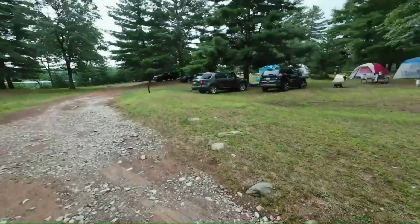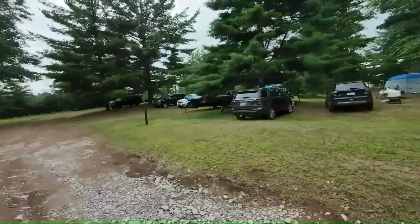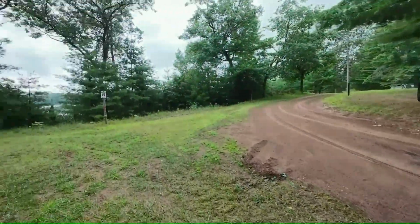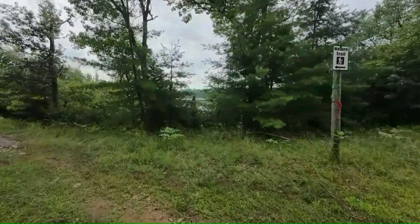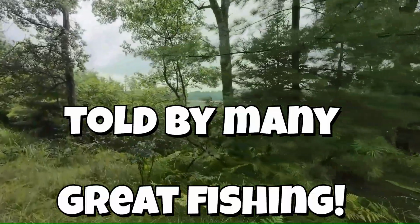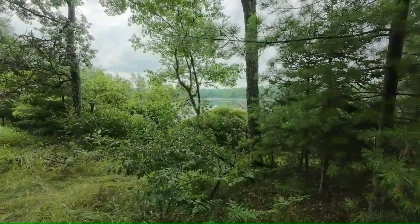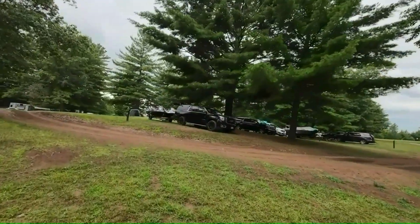Road's a little rough. Not bad. Personally, I kind of like this section. I thought it was pretty nice. Some nature trails over here. Doesn't look like you can park your boats here, though. This is a no-wake lake. So we've talked about getting a kayak out there, the boat, and seeing what we can do, but it hasn't happened yet. Trying to be incognito.